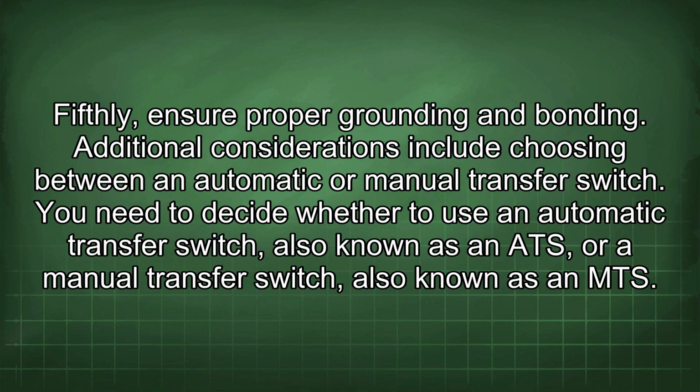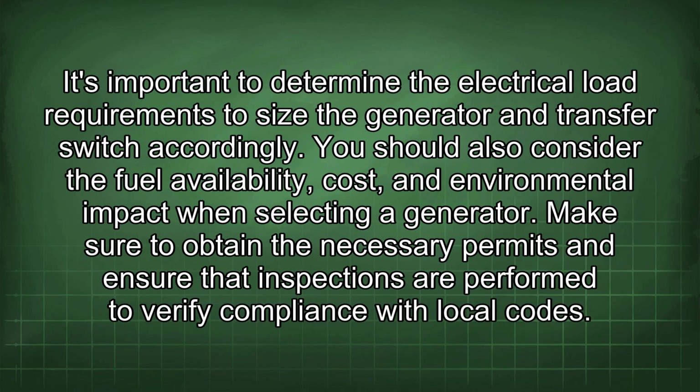Additional considerations include choosing between an automatic or manual transfer switch. You need to decide whether to use an automatic transfer switch, also known as an ATS, or a manual transfer switch, also known as an MTS. It's important to determine the electrical load requirements to size the generator and transfer switch accordingly. You should also consider the fuel availability, cost, and environmental impact when selecting a generator.